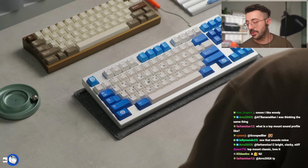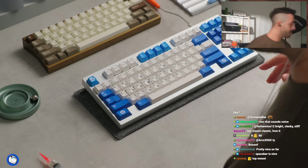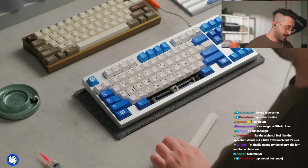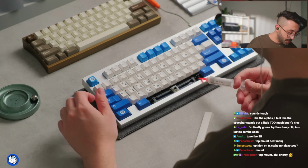Let me tune up the stab a little bit, it's bothering me. Pretty standard top mount sound. Too much? I'm gonna be honest, this spacebar is very much my preference.